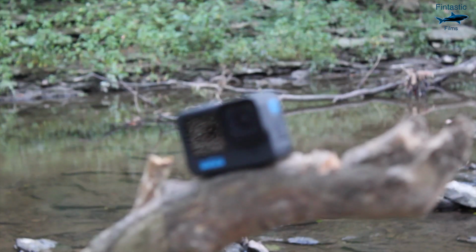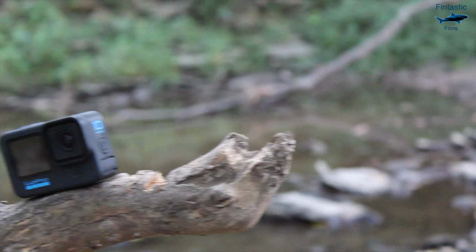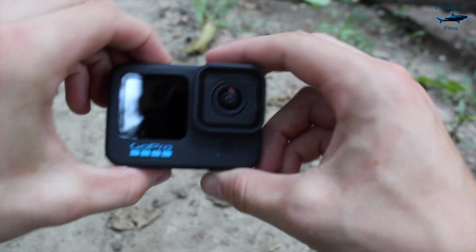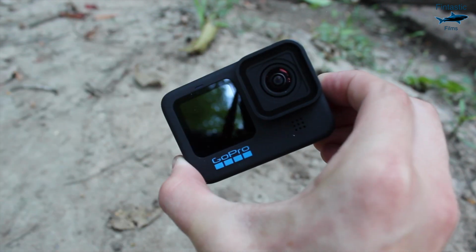Now we're moving on to the expensive cameras, $300 and up. First up in this price range is the newly released GoPro Hero 10 Black. When this camera debuted, it came with a price of $499 here in the US, which is insanely expensive. However, you can now buy the Hero 10 for $350 on the GoPro website, which is a great price for this camera. This is, in my opinion, GoPro's best camera.